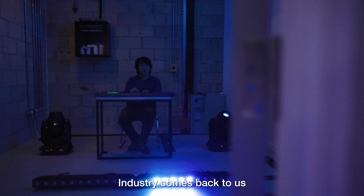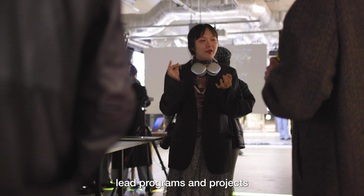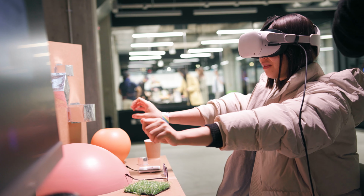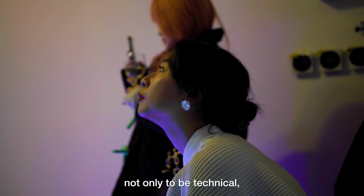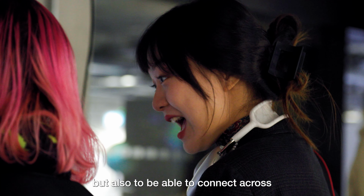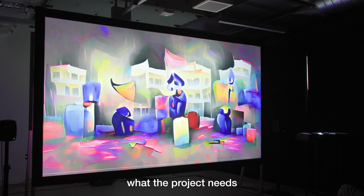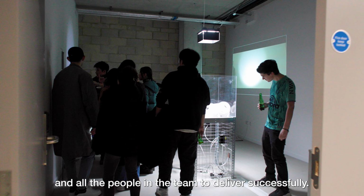Industry comes back to us and tells us that they find our graduates can very readily lead programs and projects, and they are very much sought after because of that ability, not only to be technical, but also to connect across what a project needs and all the people in the team to deliver successfully.